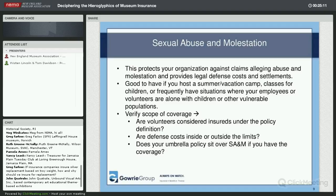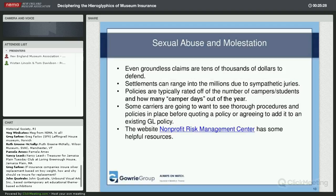And you also want to confirm if you have an umbrella policy, if it sits over your sexual abuse and molestation product, because this is not automatic. This is something you typically have to ask for. An underwriter is not just going to put an umbrella over that, but typically if you ask, they will, or they'll give you a good reason why not.